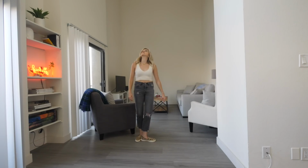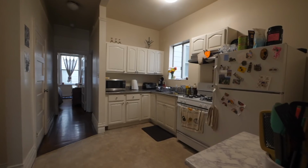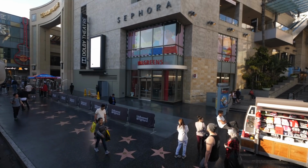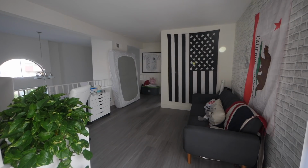So this is a sample of rent in LA versus San Francisco. Of course, every area of each city is gonna have different prices, but in general, you definitely get more for your money in LA.